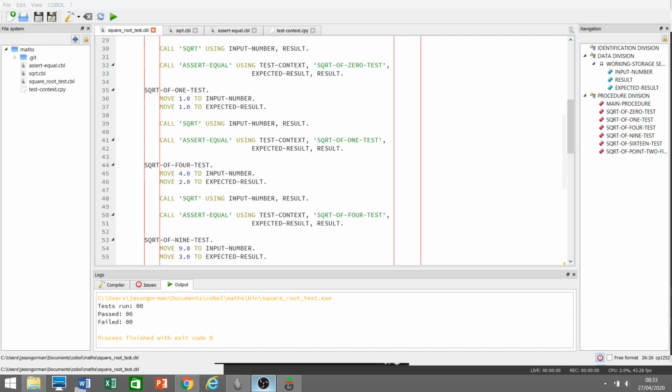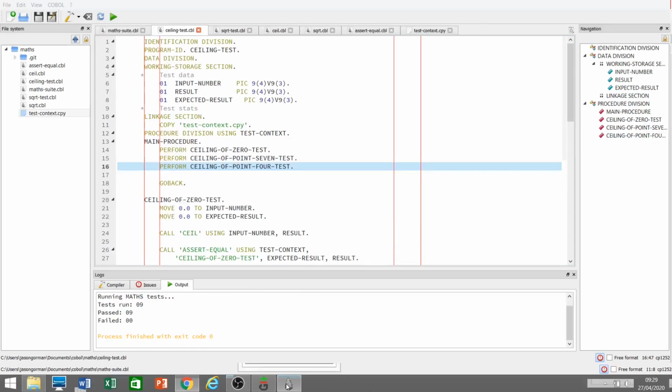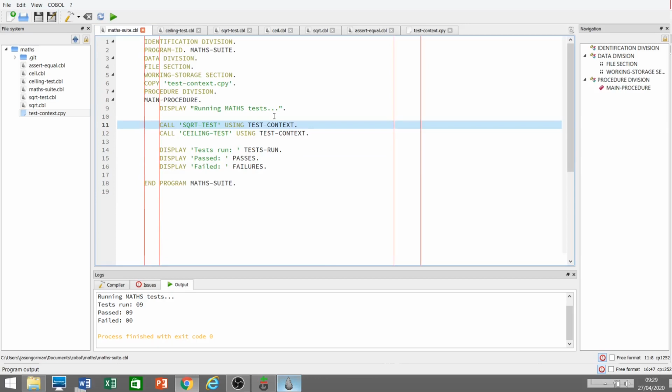So I've added some code for calculating ceilings, and I've created a separate test fixture for that. So I've got one test fixture for square roots, another for ceilings. And as you'll see, I've turned this into a module now. So we're passing the test context in, and I've created this higher level program called Math Suite, which knows to invoke the individual fixtures. Each fixture will then invoke all of its tests, and the test context, the totals for tests run, tests passed, and tests failed, are passed all the way down and then reported when we run the whole suite, as we see here at the bottom in our output window.